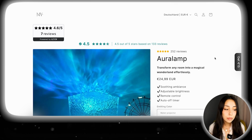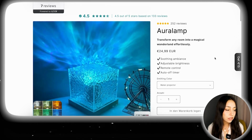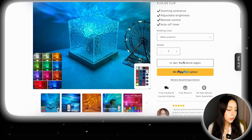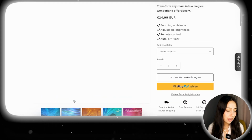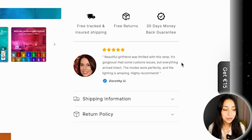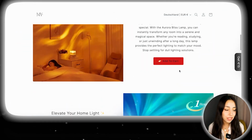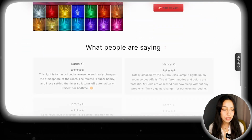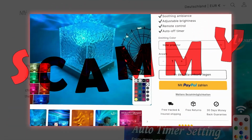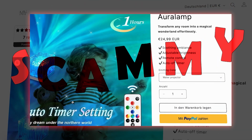It's not terrible, but it's also not so good. You can see it just has a white background. It's not very branded. You can see the pictures, they're kind of like AliExpress, bad quality pictures. They have a really fake review. It just looks completely fake. The description is just boring, AliExpress pictures. Overall, I think this page looks really scammy. I would not trust a website like this.